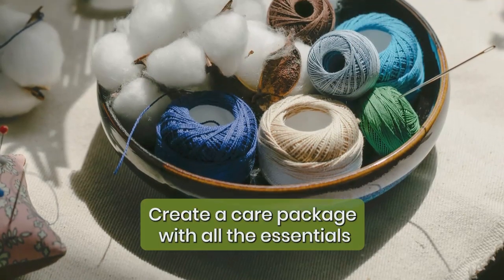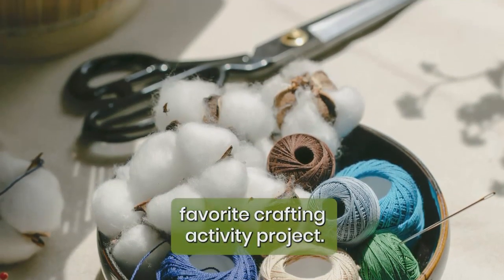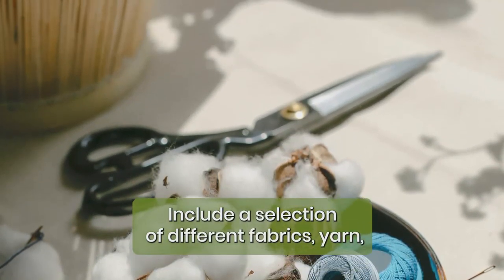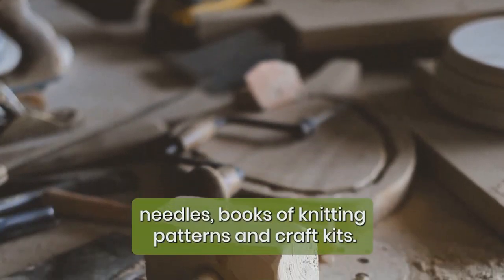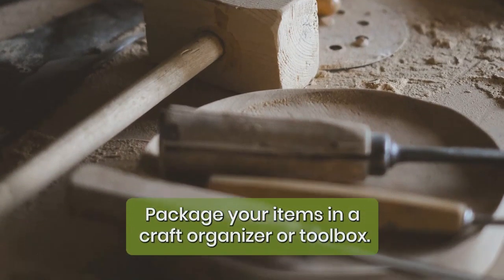Assemble a craft kit. Create a care package with all the essentials needed to enjoy their favorite crafting activity or project. Include a selection of different fabrics, yarn, needles, books of knitting patterns, and craft kits. Package your items in a craft organizer or toolbox.